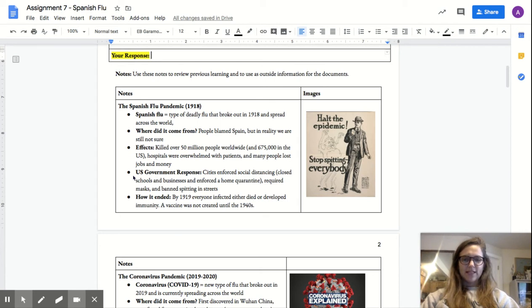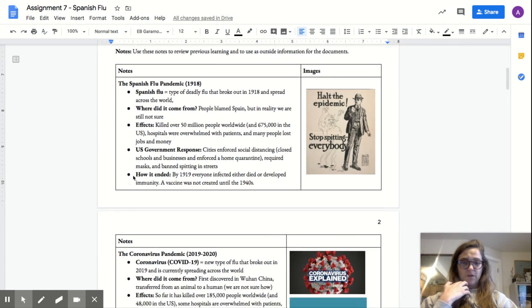And the way it ended was that a bit over a year later in 1919, everyone who was infected either died or they developed immunity, right? Their body naturally developed an immunity. There actually was never a vaccine created for the Spanish flu until the 1940s. Now, we have much better medicine today, so that's good news. Don't worry, this was 100 years ago. Don't freak out. But that is what happened with the Spanish flu.